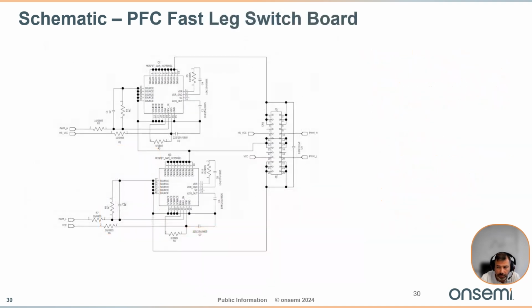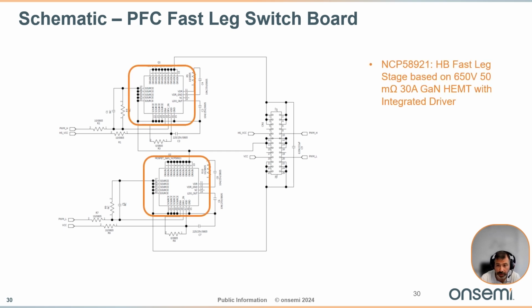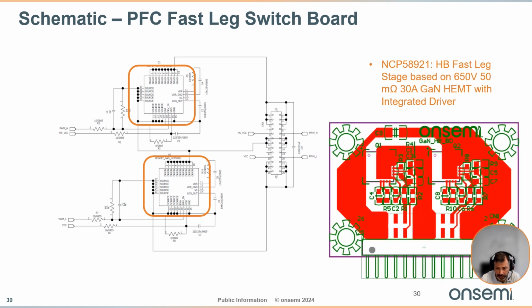For the PFC fast leg switch board, here we have the two integrated driver GaN, which form the fast leg half bridge stage. It's based on the 50 milliohm NCP58591, up to 30 amp GaN with integrated driver. And here is the Gerber, which shows the dimensions of the board.